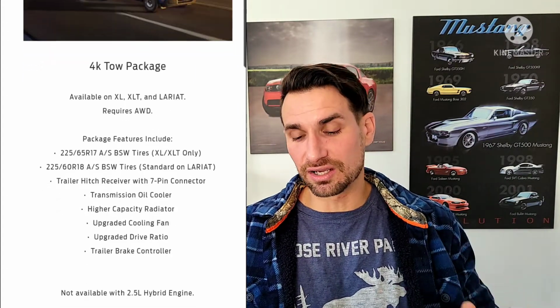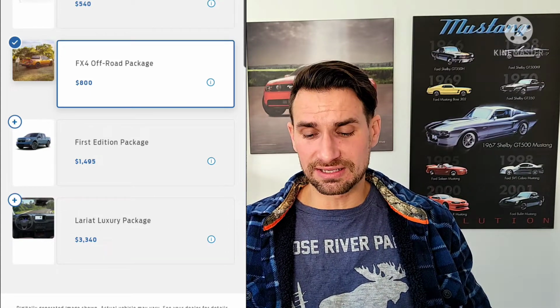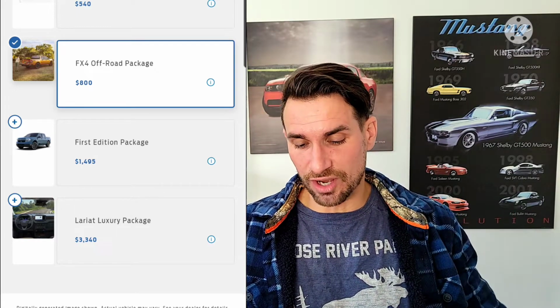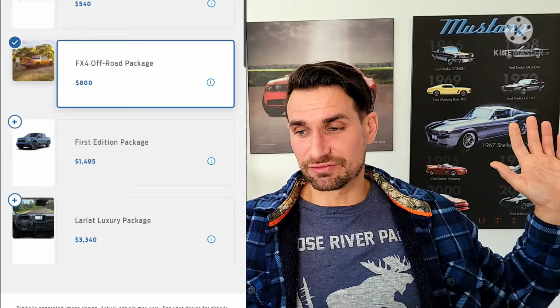Now, I believe the first edition package, I'm not really going to go into and talk about it because I'm quite certain at almost every dealership, they're all sold out. For example, my local dealership, if I'm not mistaken, was allowed one or two first edition packages. Either way, I was told that's a sold out option, and I think it will be in pretty much every dealership. If you find one that says, oh yeah, we have an allotment for that, go right for it. Well, good on you, you're lucky.